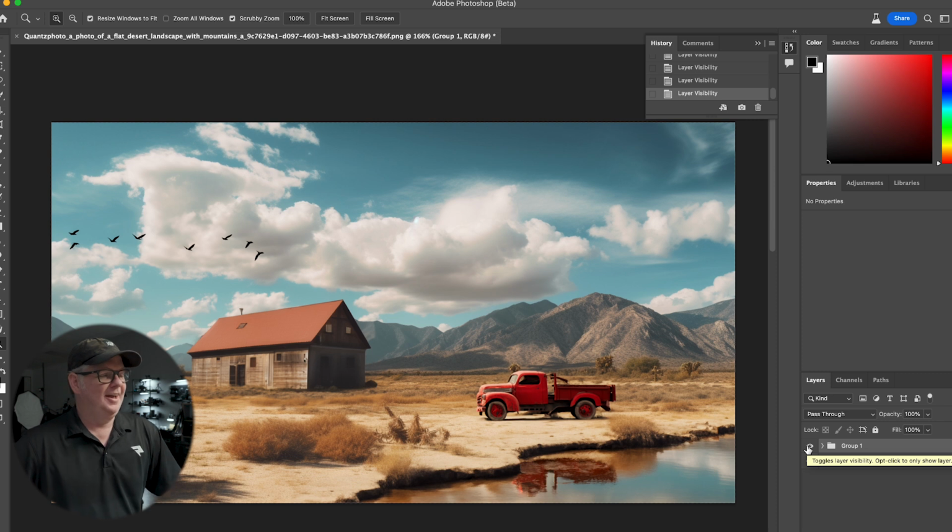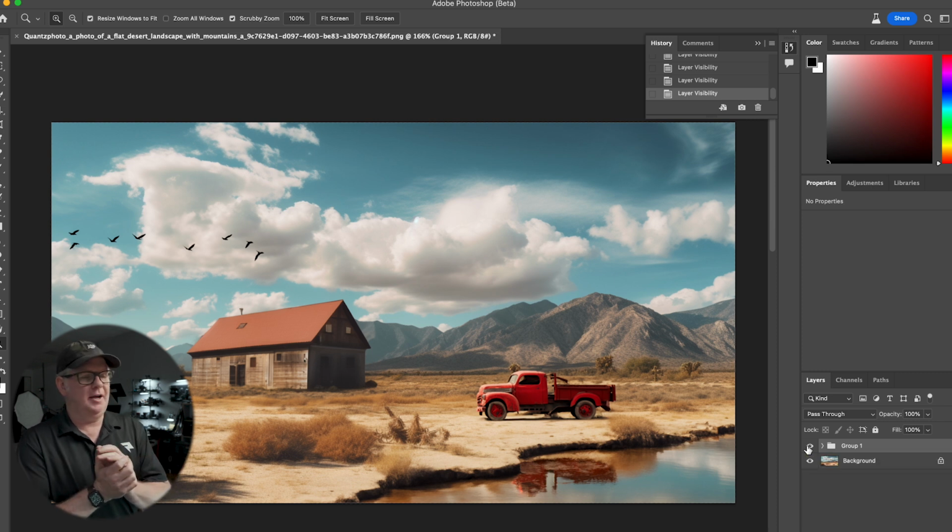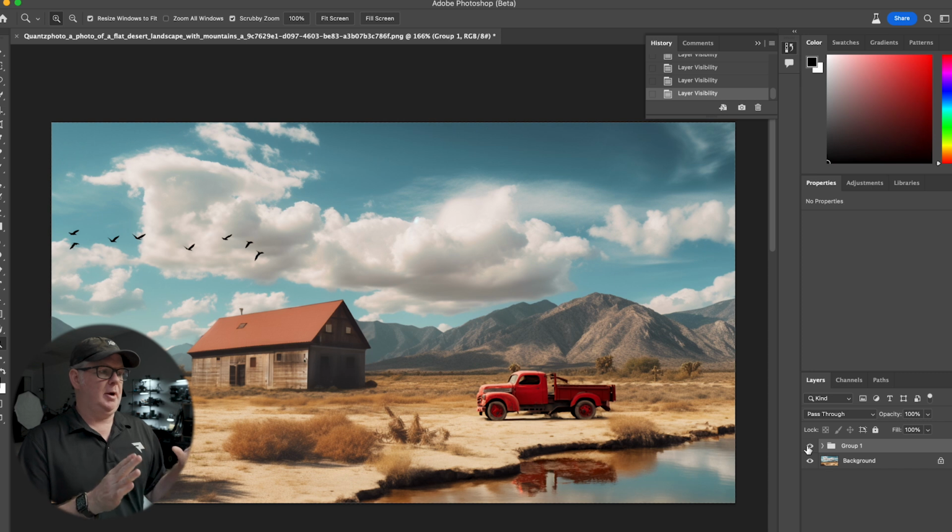So you can see how much fun this is, and unfortunately I think it's probably going to start costing money to do this type of stuff when this comes out of beta. But it's a super powerful tool. There's some limitations to it right now. You can download the beta, jump in, have some fun, see what you can create.